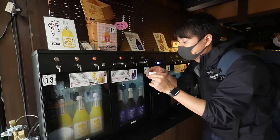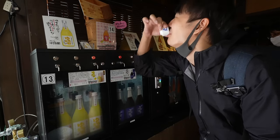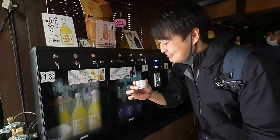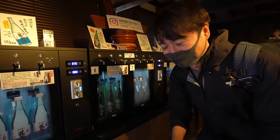Oh! So it's like wine, huh? Oh! This one is better. Really smooth, doesn't feel like it's sake. Dangerous number two. I can't stop drinking.